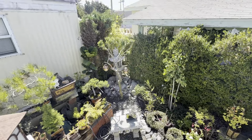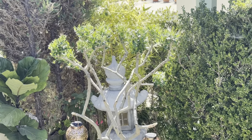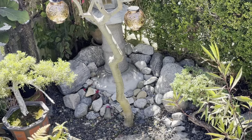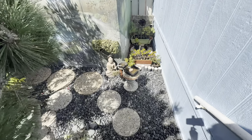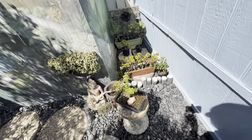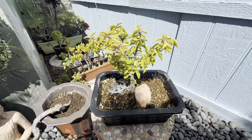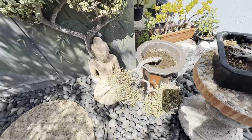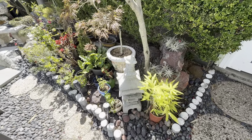I trimmed this considerably. This had the mite, and I'll show you the mite again. This is the olive tree that's been severely cut back. All the leaves were removed because of the mite, and it's grown back quite nicely. This one is coming good. And of course, this one is starting to look its age, as you can see, but that's okay. This is what happens. Nothing lasts forever.